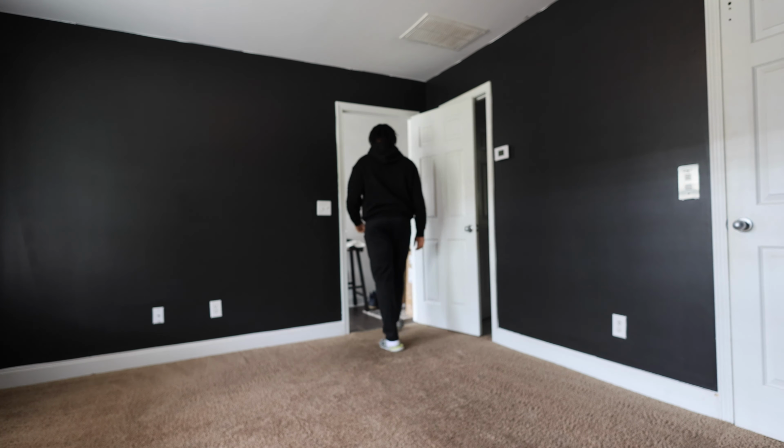Alright, so right now they're cleaning out the air duct system, so I'll probably keep this going when they're done, because there's a lot of noise going on right now. BRB.